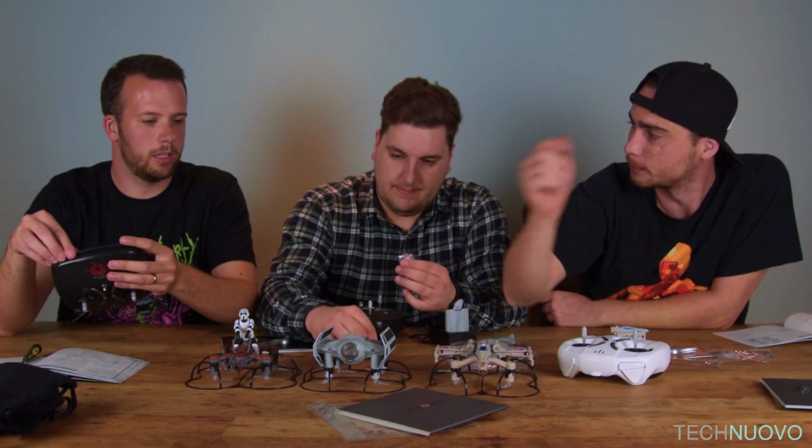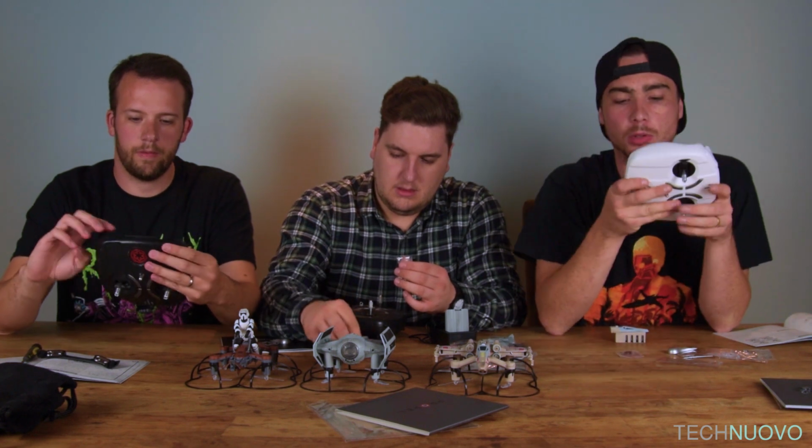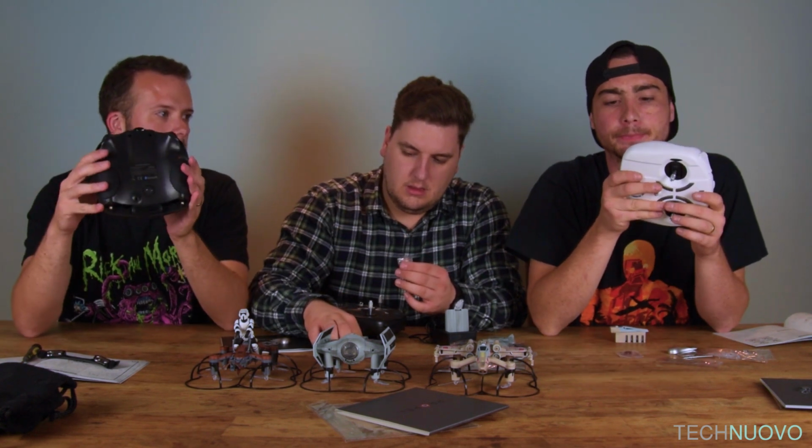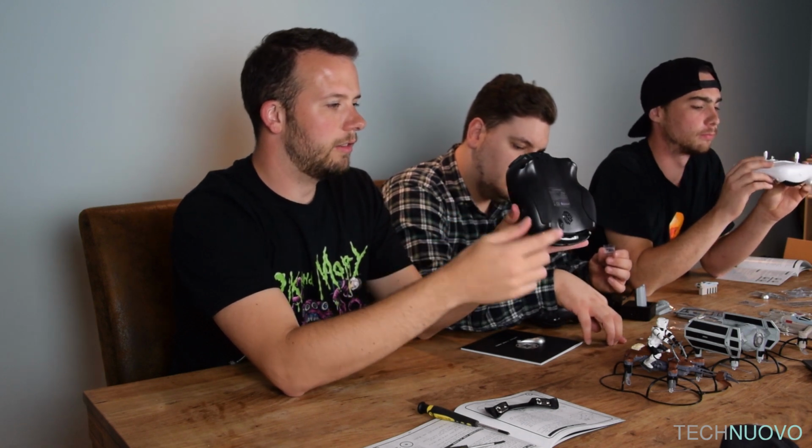And then when you reuse it, the controller needs 4 batteries. And you need a screwdriver. And they go in here.